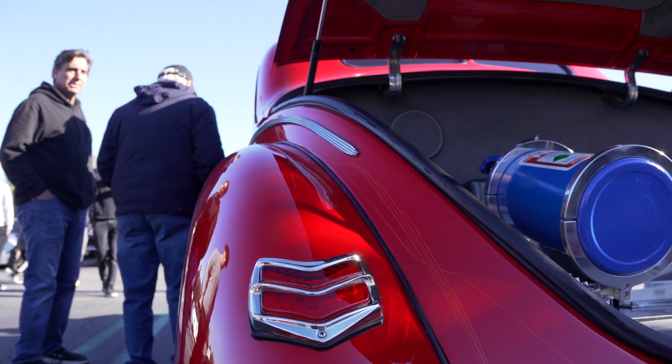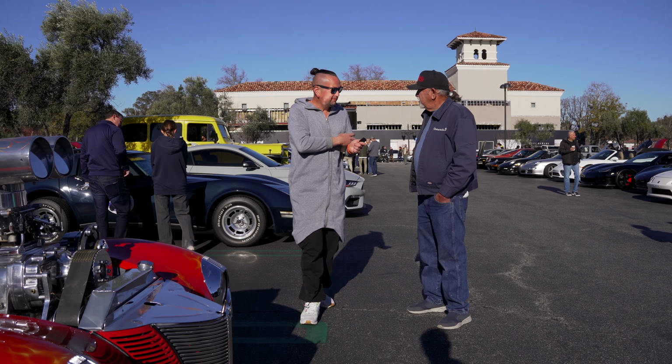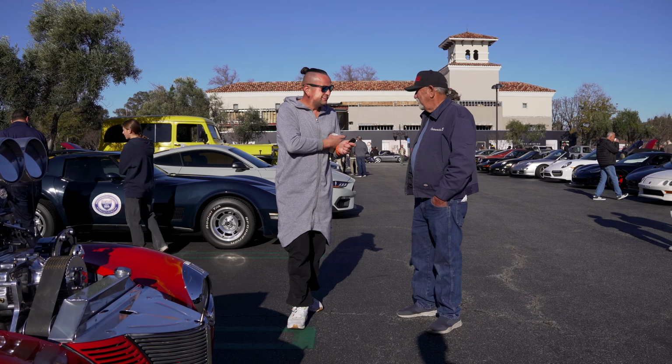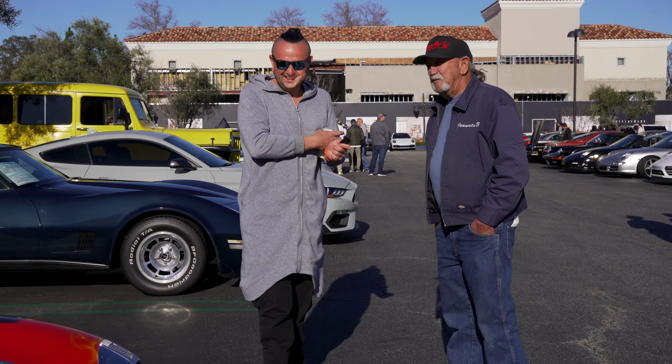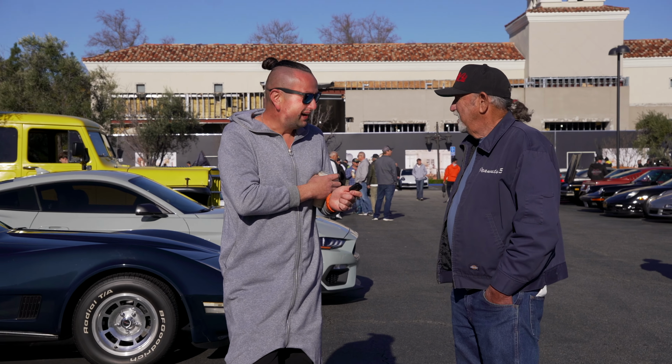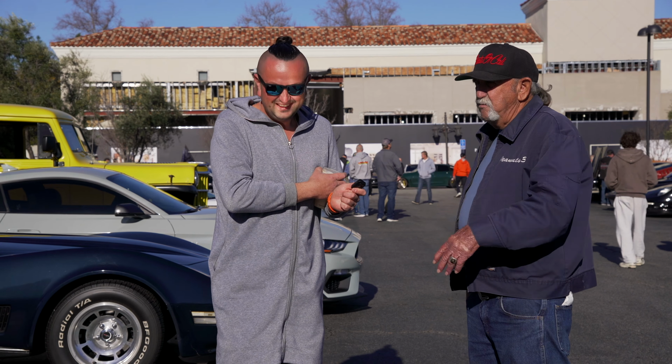And why did you sell it? Times were hard. And after you bought it back, how much did you pay for it? 39,000. So you sold it for 21 and bought it back for 39. That wasn't very good. And after you bought it, you decided you're gonna do a lot of modification on the car. We changed the motor.